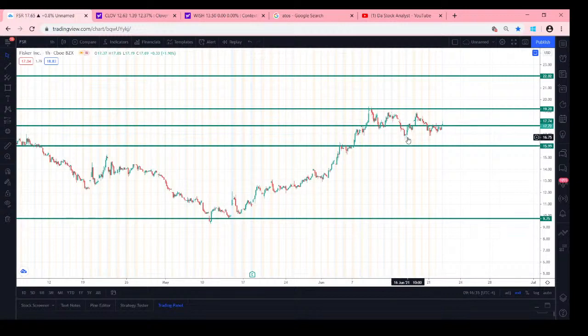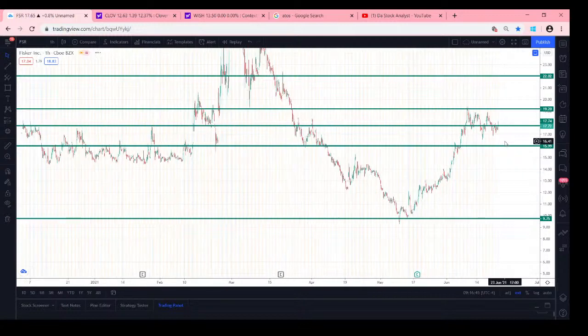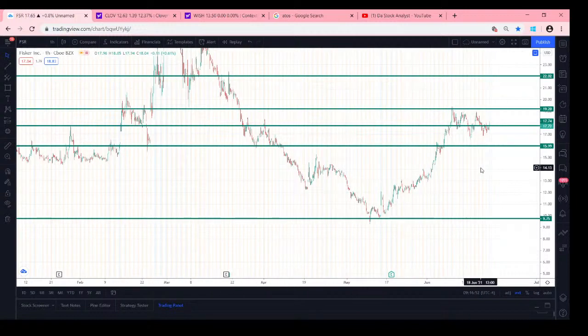So I will just wait, because FSR had a nice run up from $9. It went almost to $19, so you can easily double your money. I will wait for this to come down to 16. Why 16? You see it had some kind of support and resistance at 16. You see 16 here, 16. So 16 is always a very good area for FSR.